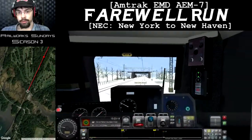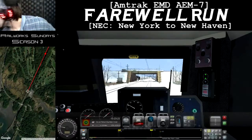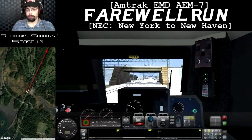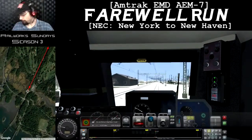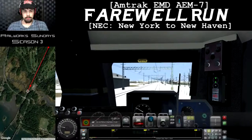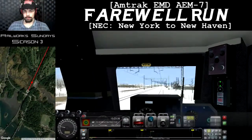My little dog is curious. Come here, buddy. Come here. Don't stop doing that. Come here. Come on, up. Up. Come on, up. Get up here. There you go. Alright, good dog.